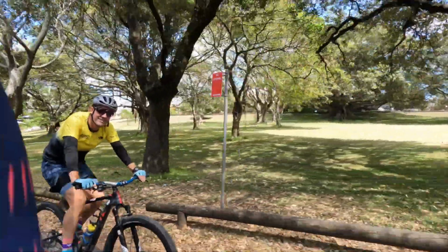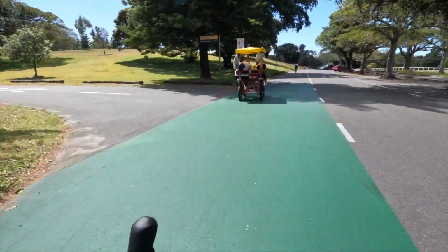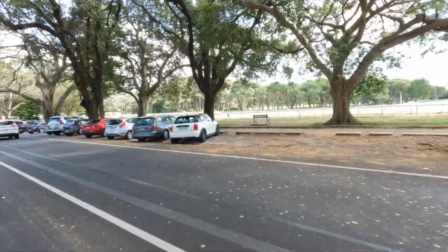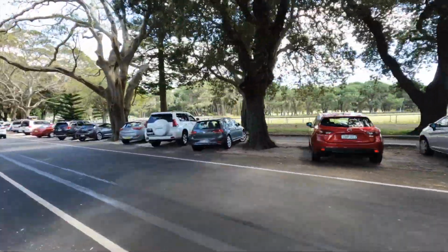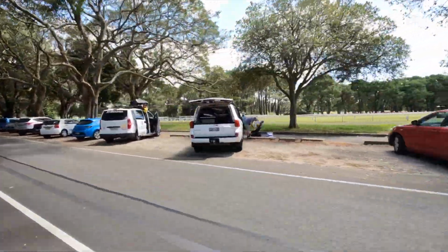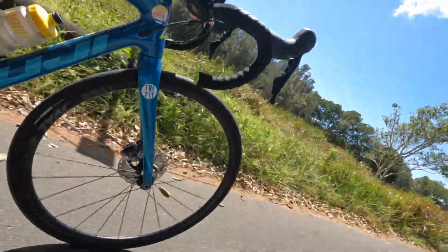They have these little cart things. Obviously they struggle a little bit going up the slight inclines. There's not really any hills, it's pretty flat. There are a couple of areas where you get to change gears a couple of times, but really you're pretty much in two, maybe three gears the whole way around.